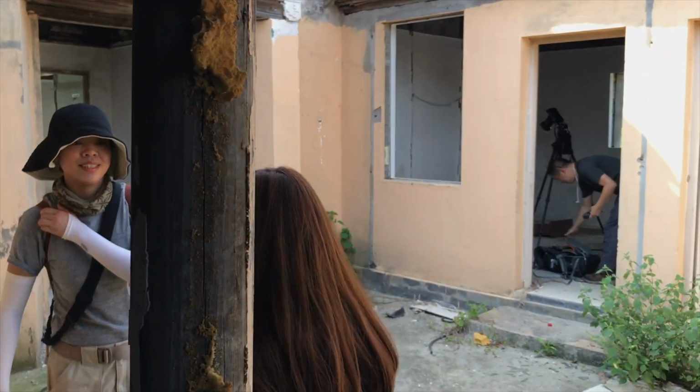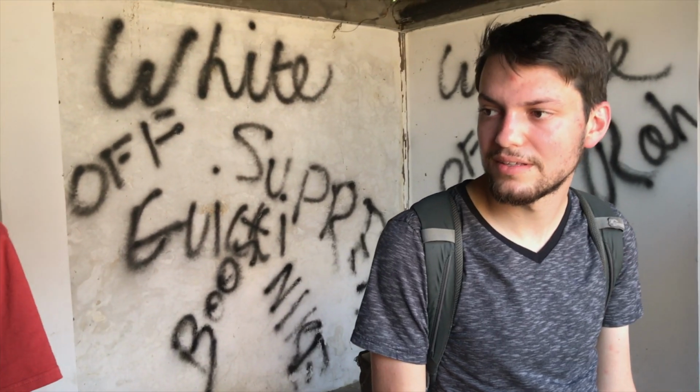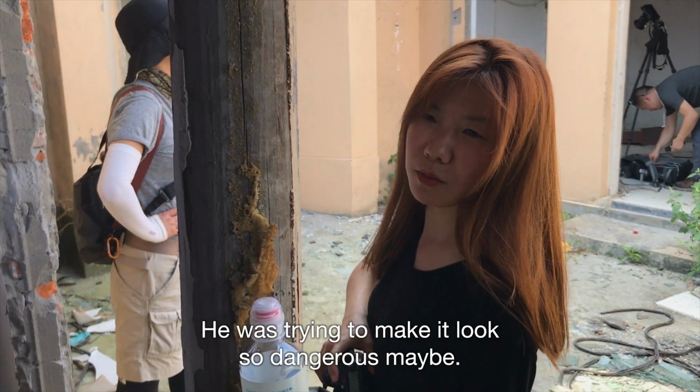You remember in that small enough village when the guy was telling us we weren't allowed to fly there? Oh, yeah. I knew he was wrong because it wouldn't have let us take off if we weren't allowed to fly there. Yeah, so that was just bullshit. He was trying to make it look so dangerous.